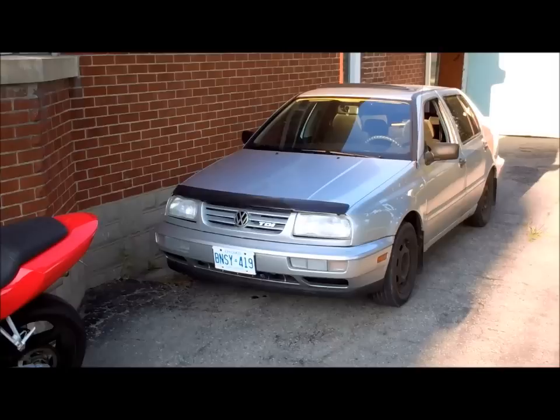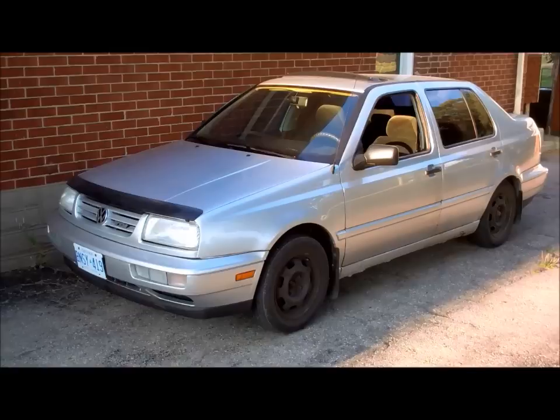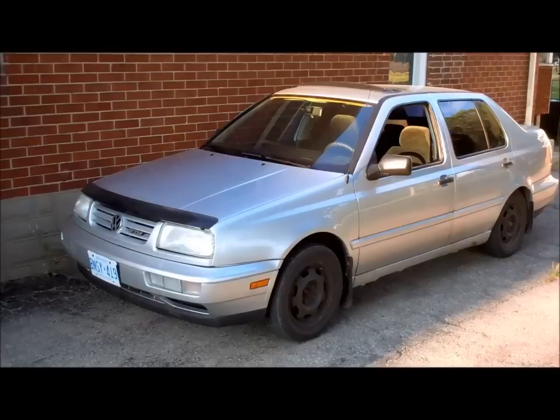It was an inheritance from my uncle, who passed away a few weeks ago. And most of its life it spent sitting in a barn. It's actually been sitting for the last 5 years before Saturday when I went and picked it up. I was going to do a cold start video, but it wouldn't have been very good. I literally connected the battery and it fired right up, just like it was never shut off.